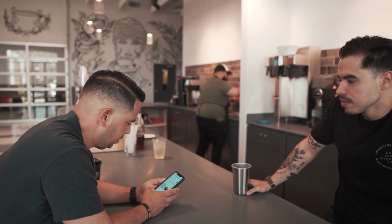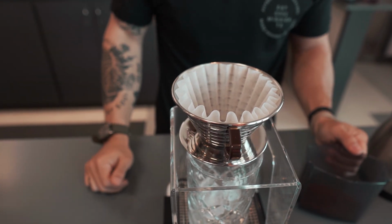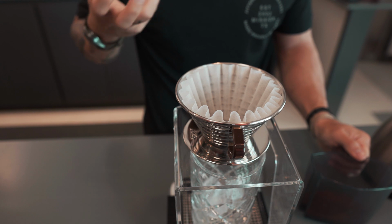That's what naturally processed coffees in Ethiopia are known for. That's what we look for as Gabe, our owner, buys coffee. He's our director of coffee and our owner as well. The filter I've already pre-wetted, and what that does is it takes out a lot of the paper taste that's in that filter.